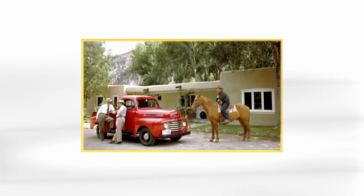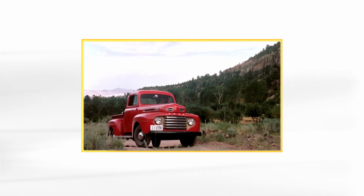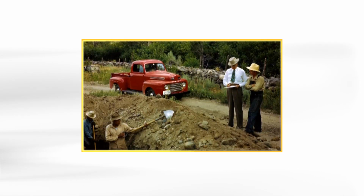the field. The F-Series Ford has been around since 1948, and the model has already rolled off production lines more than 34 million times. And the F-150 has been the best-selling car in the US for more than 30 years.